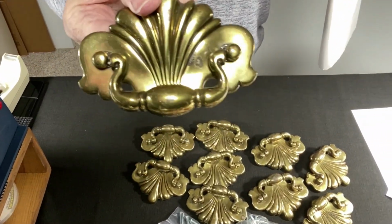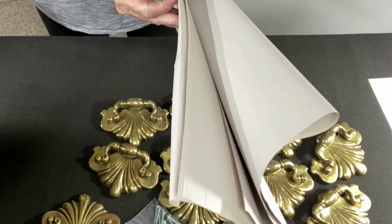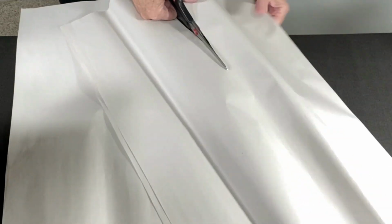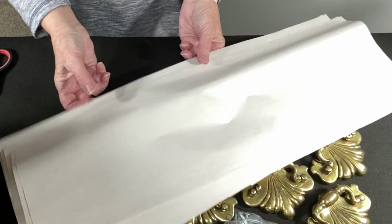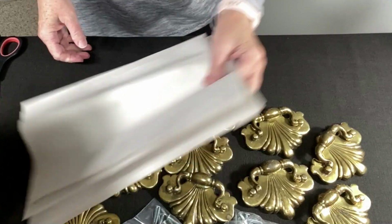To pack these, I'm going to wrap each one separately in some packing paper, but not one of these large sheets. I'm going to have to cut this into smaller pieces. In fact, I'm going to need a couple of them. As much as I'd like to get 3 out of each, I don't think that's going to happen. I don't think it's going to be enough to wrap these large, so I'm going to go with cutting it down into 2 now.